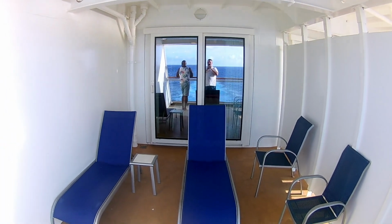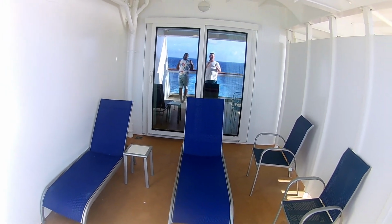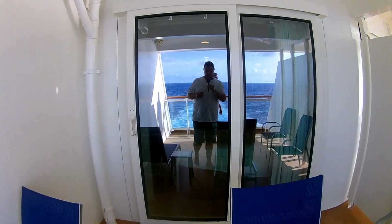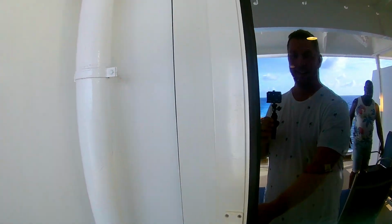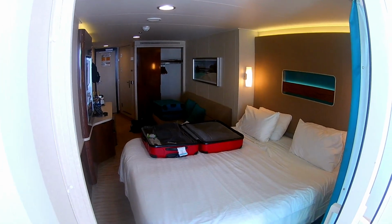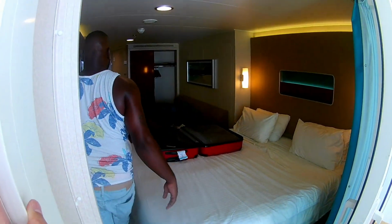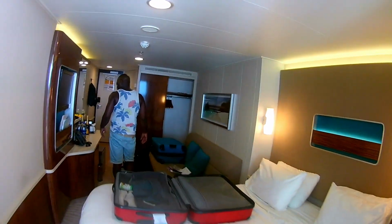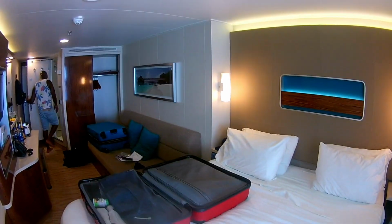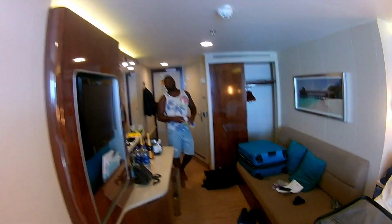So this is the balcony from the back of the balcony. Again, huge, huge balcony. Cannot say enough how big this balcony is. And then we'll do one last commercial. Oh, the commercial back room. And then this is the room looking from the balcony inside. Again, as Johnny walks past me, I would say just a good sized room. We were in a mini suite on our last cruise, which was a little bigger. But from a balcony standpoint, this is a really nice sized room.